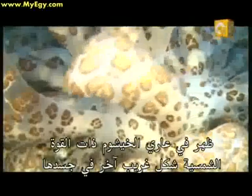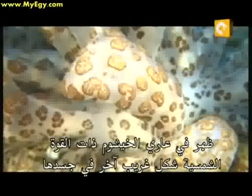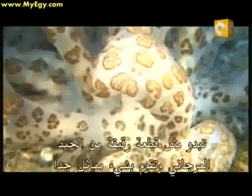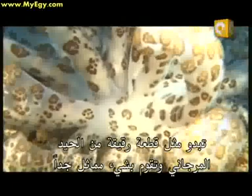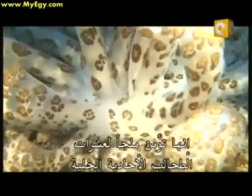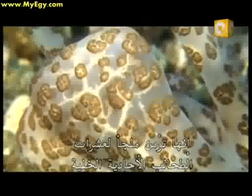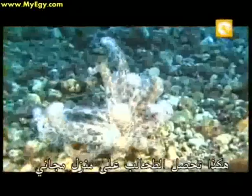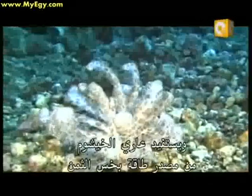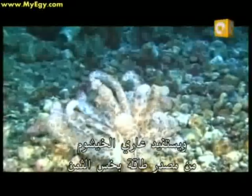Another bizarre twist in their morphology has resulted in the solar-powered nudibranch. It looks like a piece of soft coral, and in fact does something very similar. It provides a home to dozens of single-celled algae, which convert sunlight into energy. So the algae get a free home, and the nudibranch benefits from a cheap source of energy.